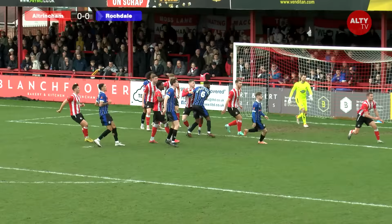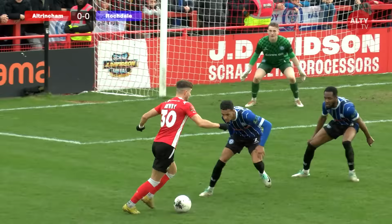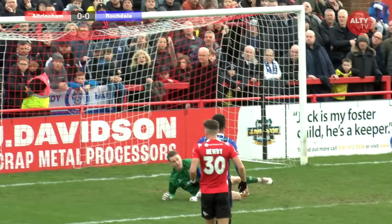East with the corner into the near post, well headed clear by Lewis Banks. Conn-Clarke does well, and he's got a chance to get Newby away. Newby's down the left inside left channel. Alex Newby. Osborne takes a deflection off Nevitt for a corner. Great move. Yeah, fantastic. You know, in transitions, I don't think there's probably a better side in the league than us, as we've shown there.